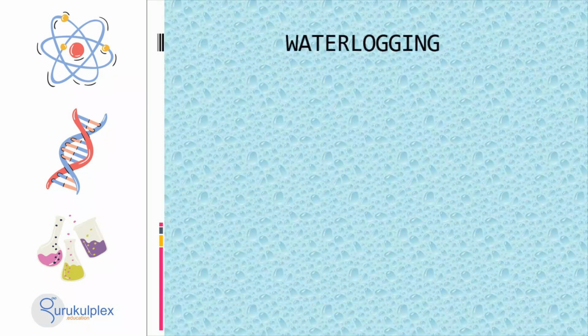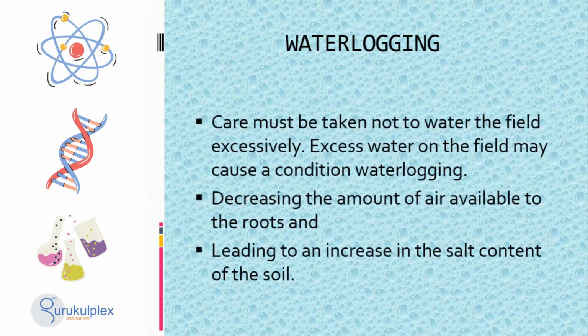Monitoring and managing the amount of water given to crops is an essential part of successful crop production and management. Excessive water can reduce the amount of air available to plant roots and cause the salt content of the soil to increase, both of which can have detrimental effects on the crops. Therefore, it is important to be aware of the amount of water given to the field and adjust accordingly.